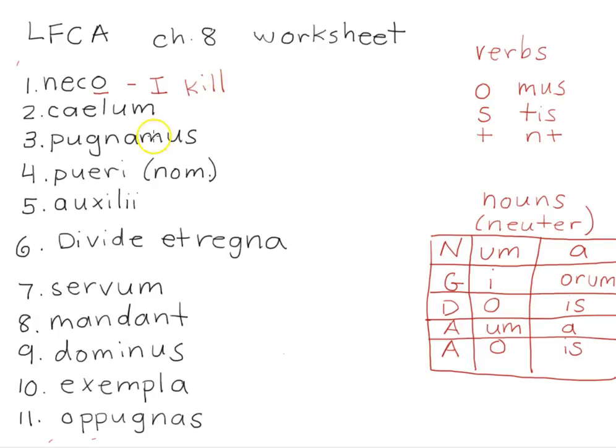It's kind of violent words this week. I apologize for that. Caelum. We chant caelum, caeli, and that word is sky or heaven. Whichever one you pick is fine. The caelum.